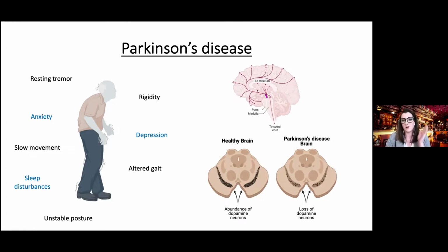There are also some non-motor symptoms which are important to note as well. So people living with Parkinson's disease can also suffer from anxiety, depression, and disturbances to their sleep. So really it's quite nasty, and you wouldn't wish it on anyone.